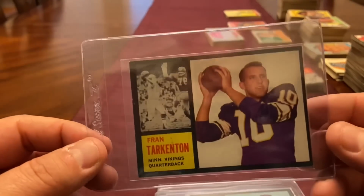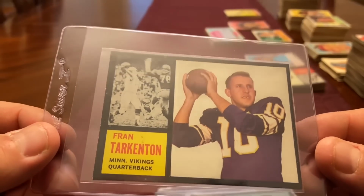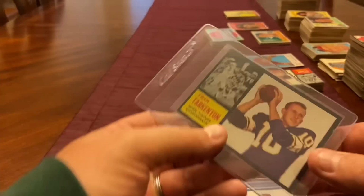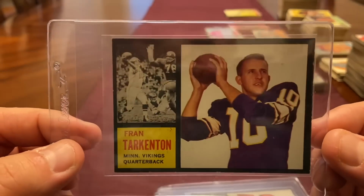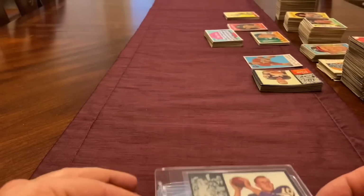And then the two Fran Tarkingtons might be the two most valuable cards in there. Little bit of edging on the left. Otherwise, really nice. And then probably another really nice one. And just an absolute unbelievable find.